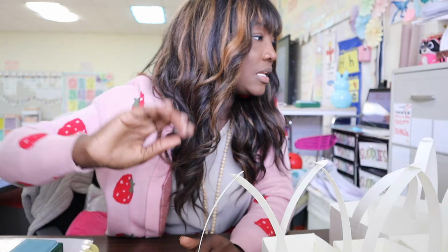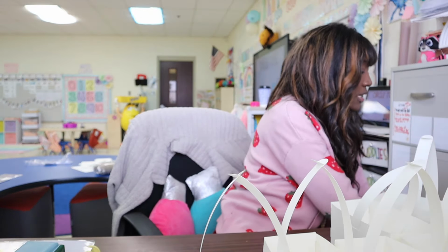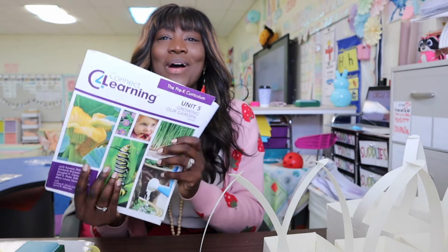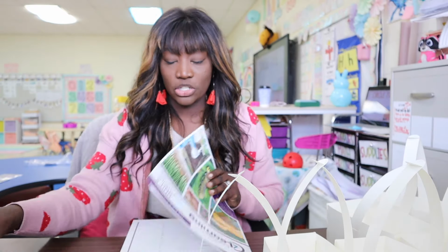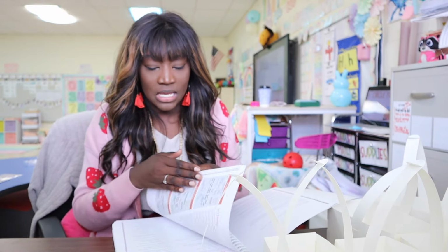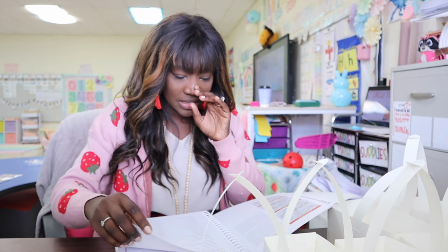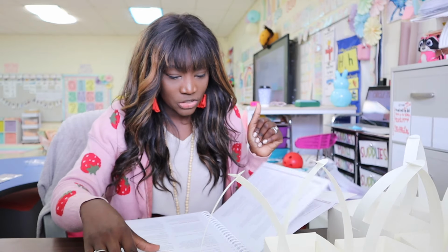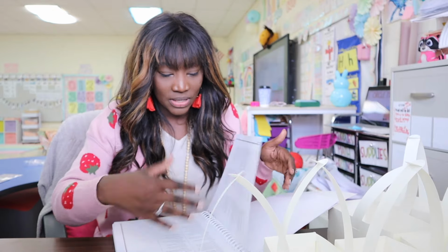But before my kids come in here, we are on a new unit now. We're on unit 5 in our C4L curriculum, which is the unit that I was most excited about, because it's all about growing our garden. So that's why I made the flower shop, to go along with this theme for the C4L curriculum. So I'm really excited about it, because I love growing stuff. I need to get something to where they can plant some things at school and all things like that.